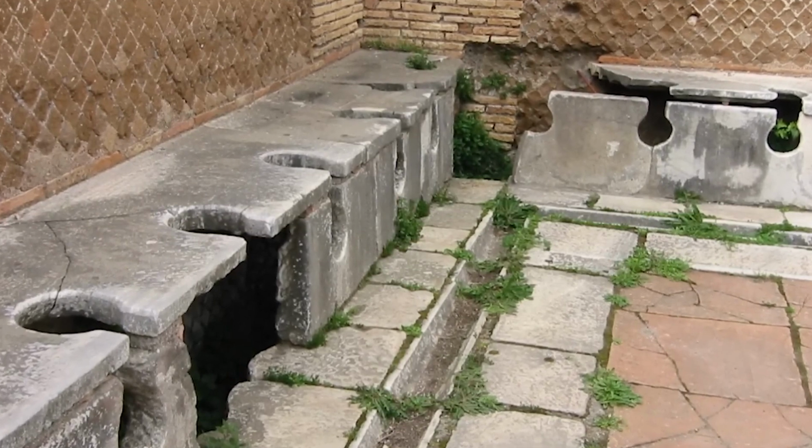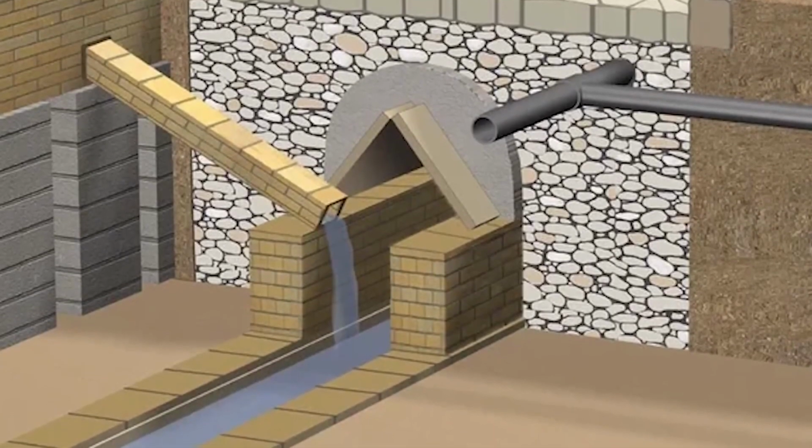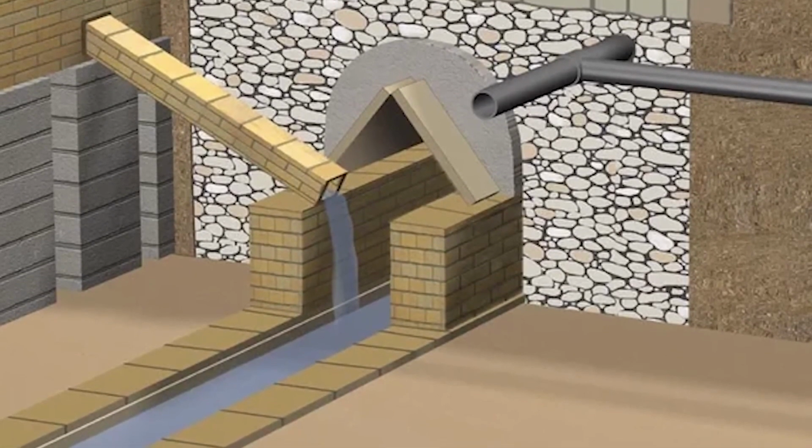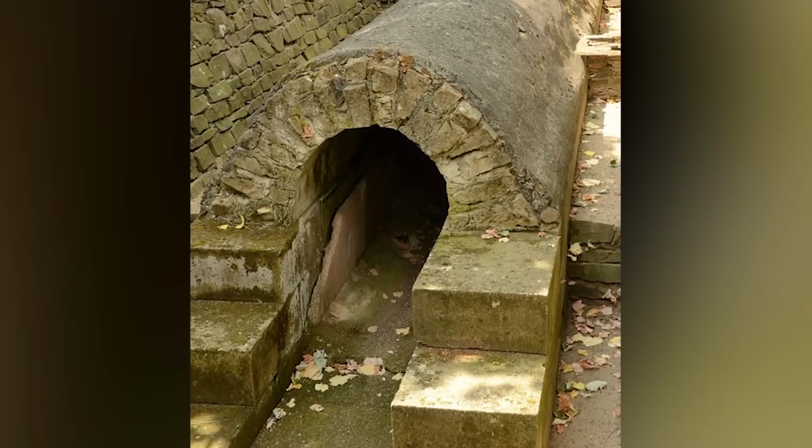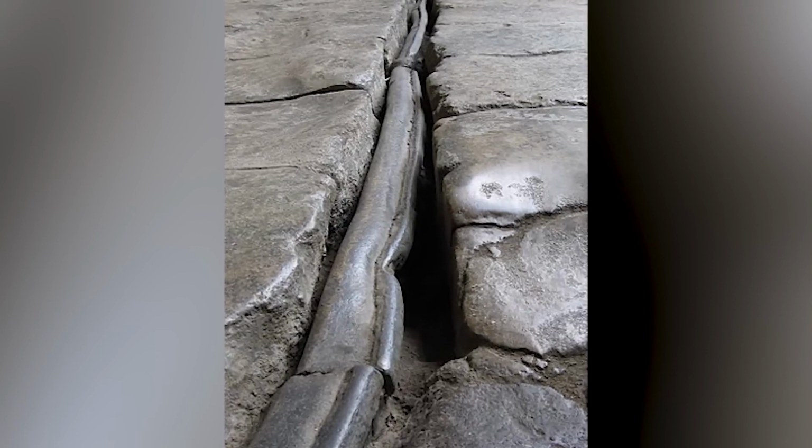A system of pipes, tubes, and drains. The bathroom problem seemed like an easy solution. Use gravity downhill to dispose of the waste outside the city, and here's the kicker. It can even be reused and repurposed at the end as an irrigation system, further nurturing the farming of crops.